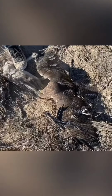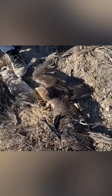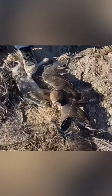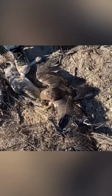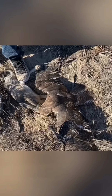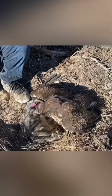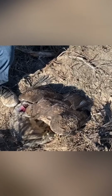Let's let Astrid enjoy her catch. Whoo! How rad is that? Oh my gosh. I cannot believe it. I cannot believe it. Oh my gosh. Oh my gosh. I can't believe she caught something.